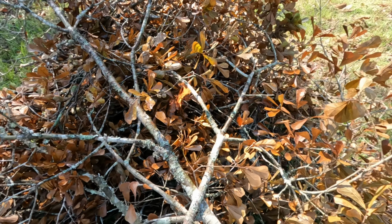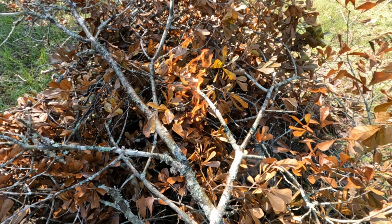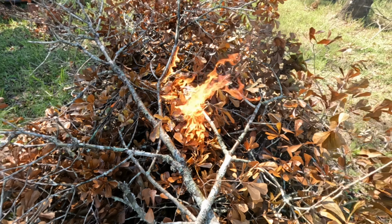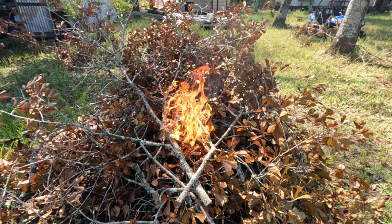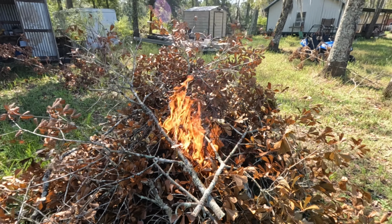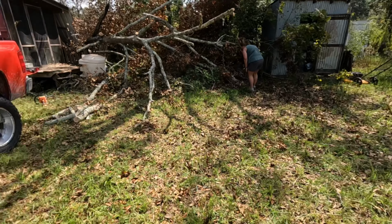As if it ain't hot enough out here, that thing is gonna be the best way. Burn it as we go. So, let me get back to cutting. All right, guys. We're making progress.